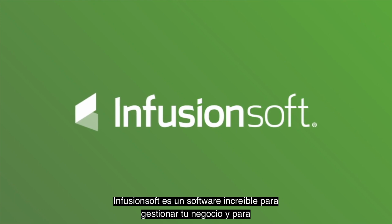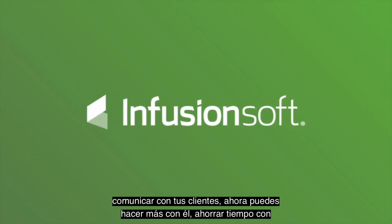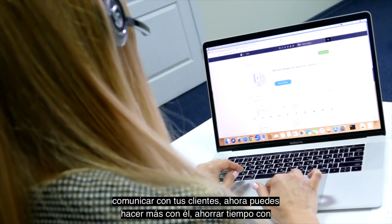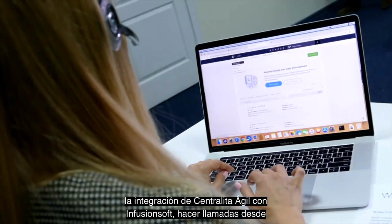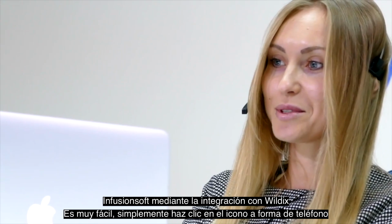Infusionsoft is amazing software for running your business and for communicating with your clients. Now you can do more with it. Save time by integrating your telephone system with Infusionsoft. Make calls right from Infusionsoft using Wildix integration.